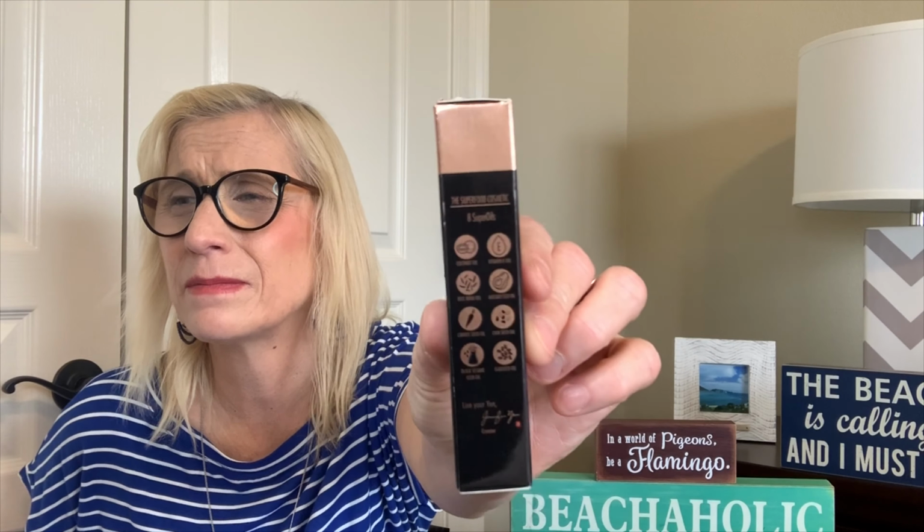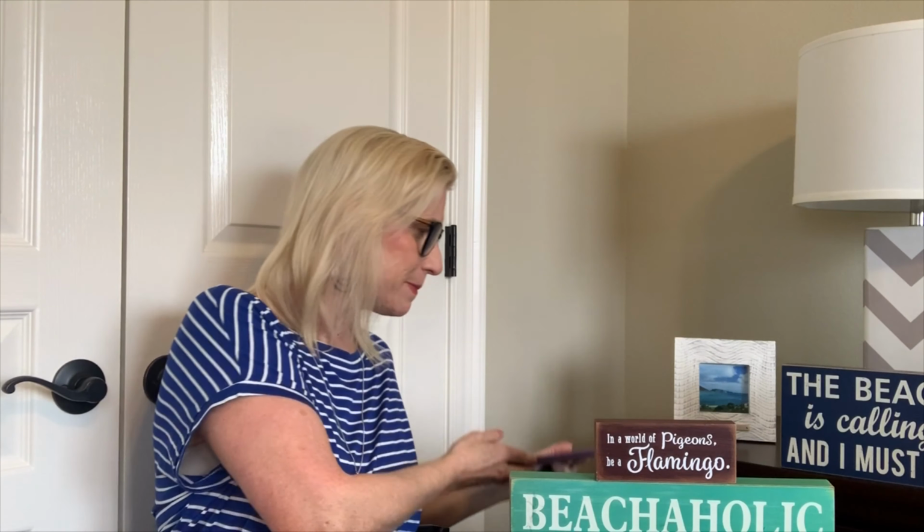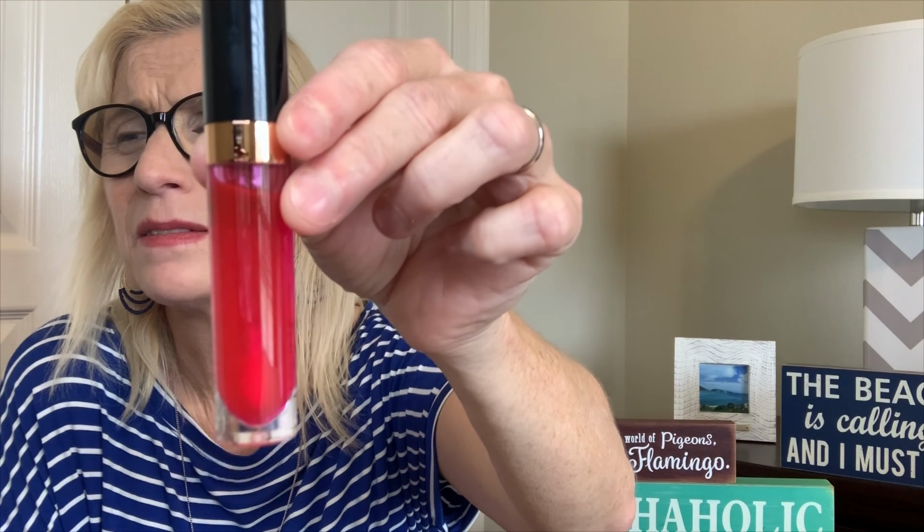Okay, the third item is this one. This is called the Yensa. It's made by Yensa, and it is called the Super 8 Lip Oil in Pink Shine. Retail value is $28. Let's go ahead and take this out so you can see it. It's really pretty. Definitely really pretty. Let me just watch a little and see if you can see anything.